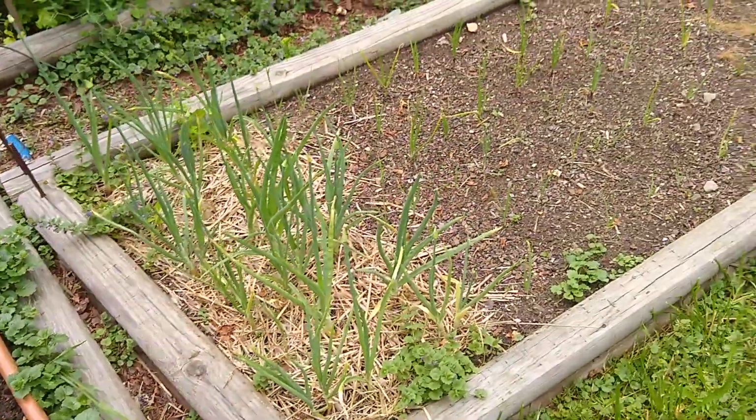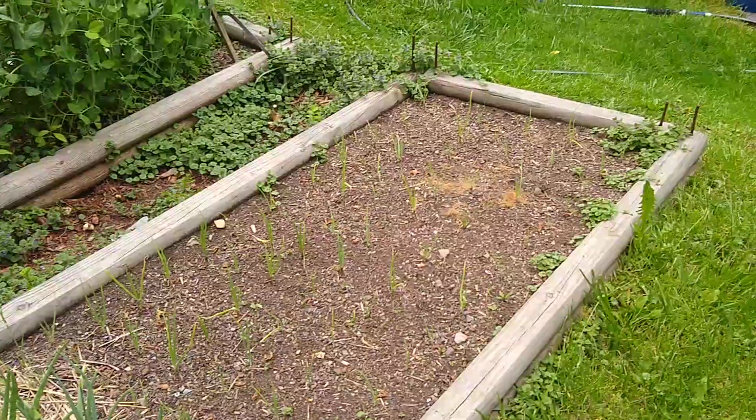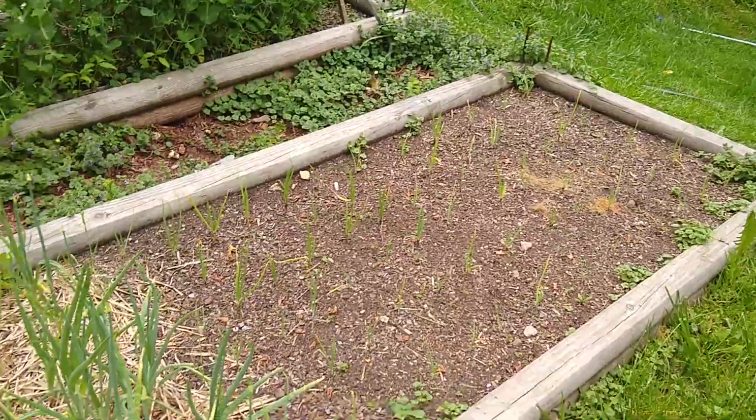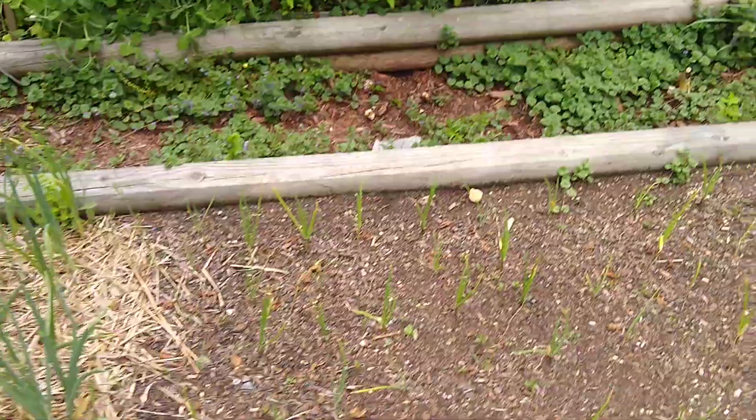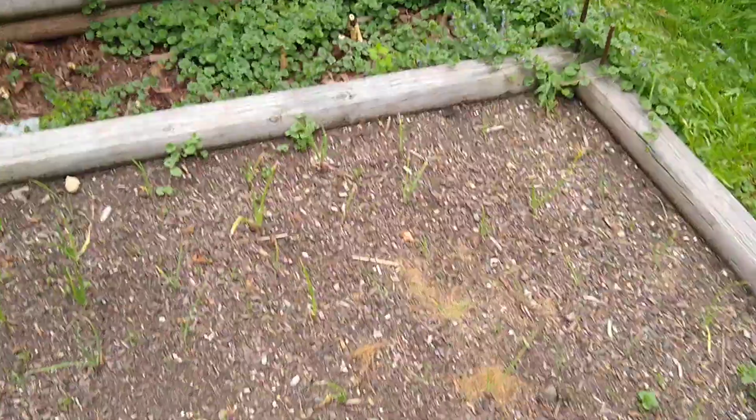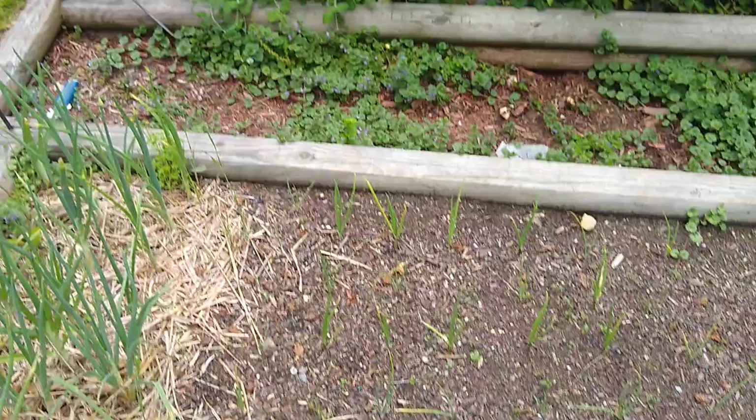The onions, not that impressive. They haven't really done a whole lot, but they take a long time. 100+ days for onions typically. So they're usually ready to get by towards the end of the growing season here.